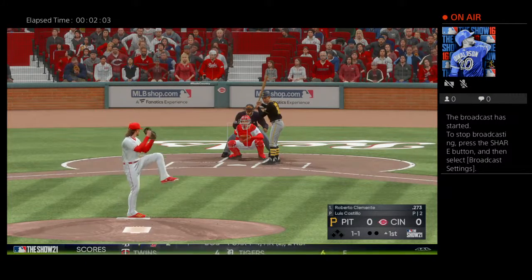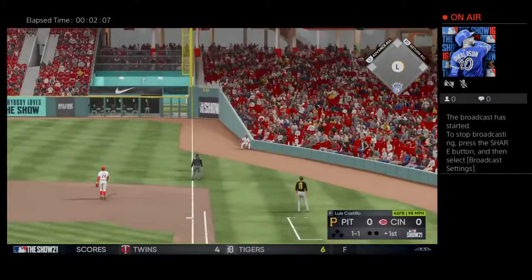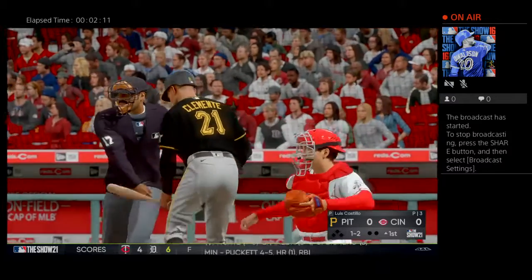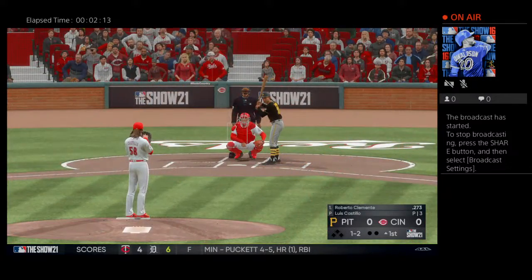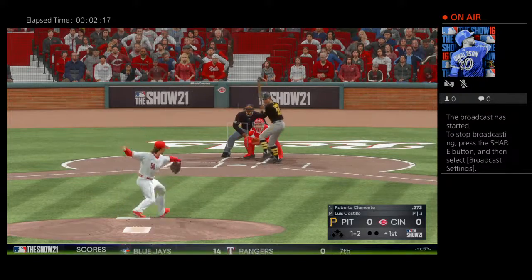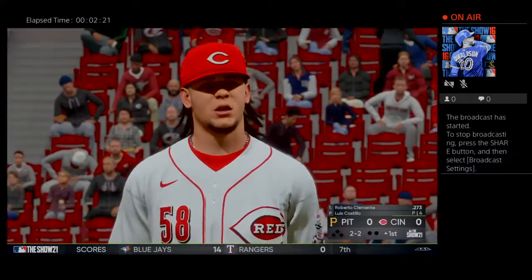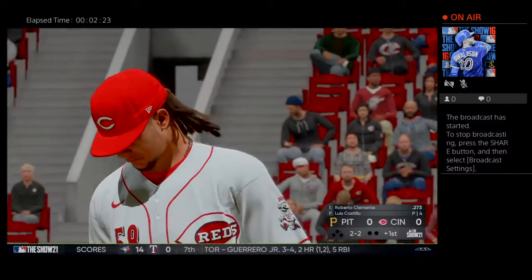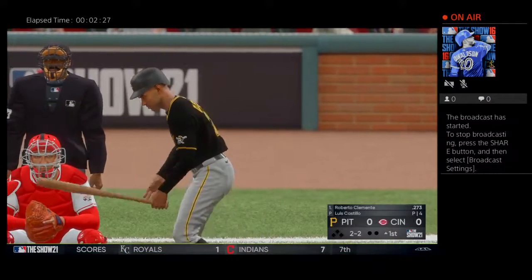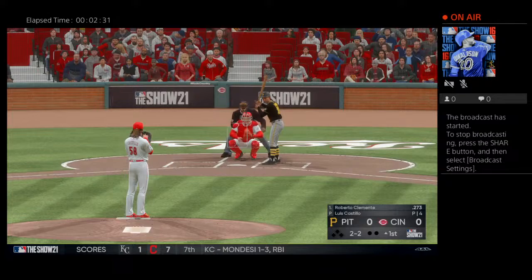The 1-1. 1-2 now. Into the windup and the pitch. Look out. That one almost got away from him. 2-2 now. Most good pitchers know that they have to work inside and sometimes even come off the plate to keep hitters from getting comfortable up there. I think that was part of the intent with that last pitch.